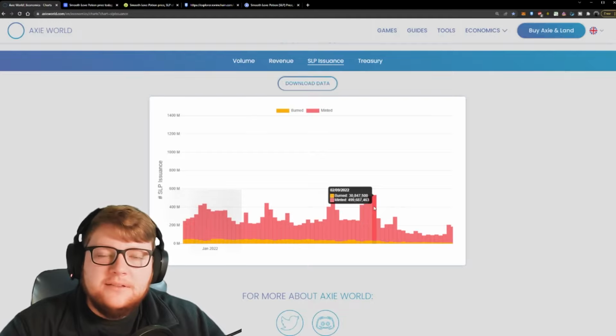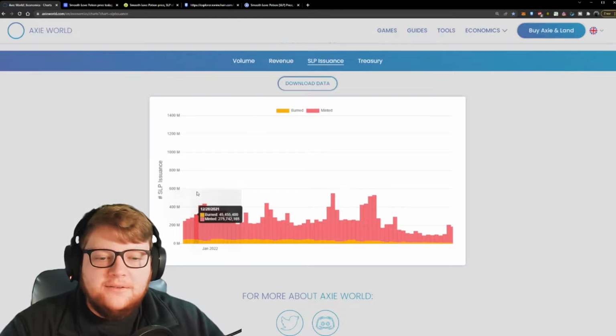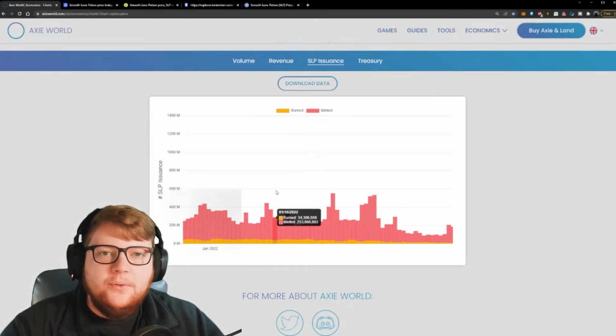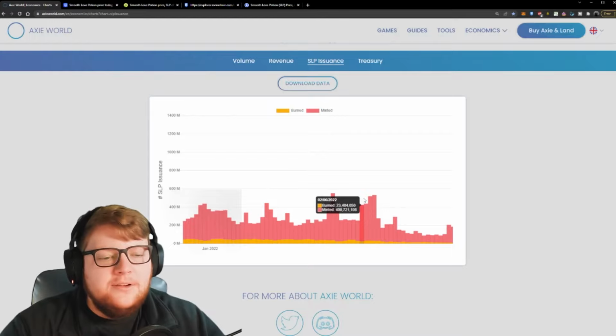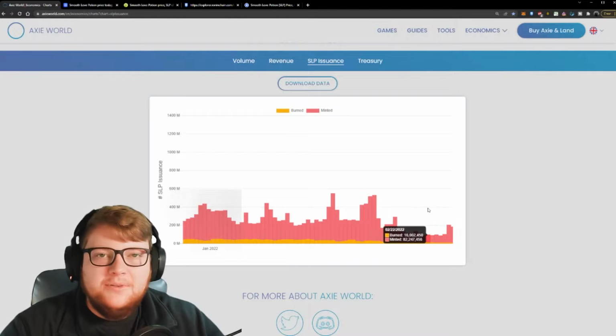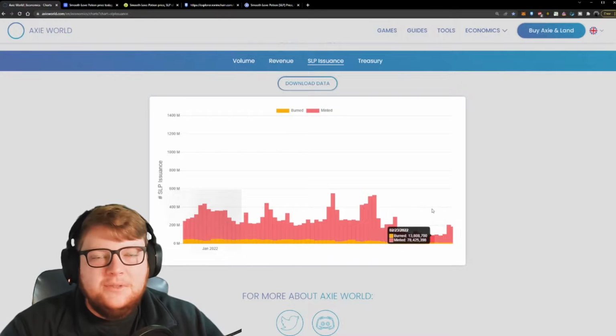The unfortunate thing is on the opposite side, the burn is also dropping as well. If we go back here to December, your burn was pretty steadily around that 45 million SLP a day. As you can see though, we've really started to decline since this update. The past couple of days has been hovering around 10 to 15 million SLP a day.